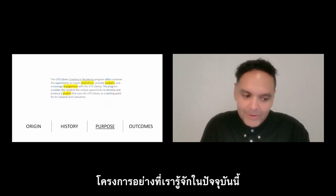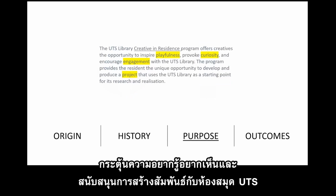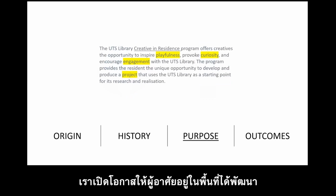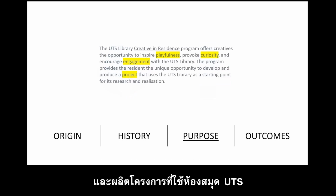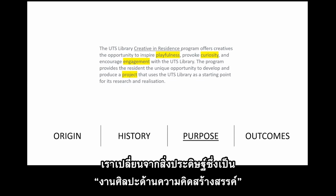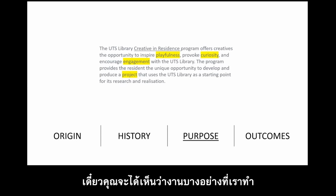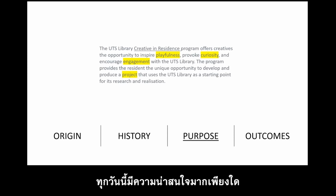The program as we know it today offers creatives the opportunity to inspire playfulness, provoke curiosity, and encourage engagement with the UTS library. We provide the resident a unique opportunity to develop and produce a project that uses the UTS library as a starting point for research and realization. We've gone from an artifact, which is an artwork of creativity, to a program of events and engagement. You'll see how that's very much interesting in some of the work that we're doing today.